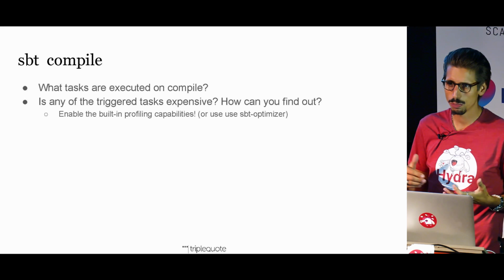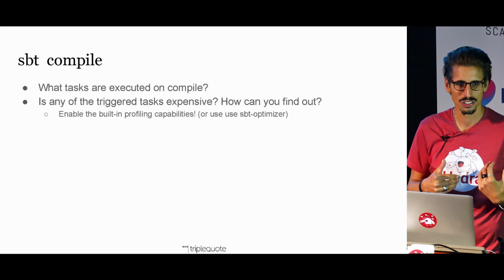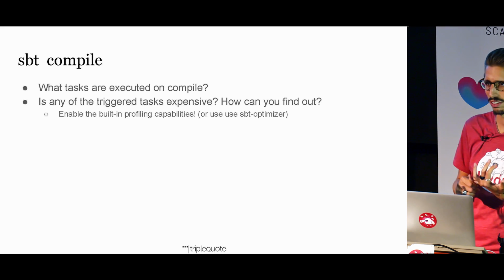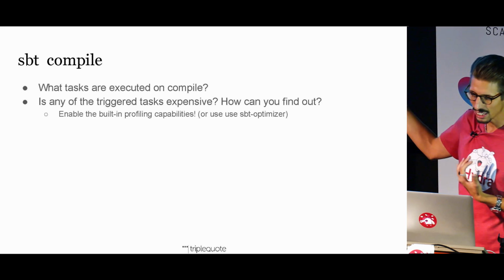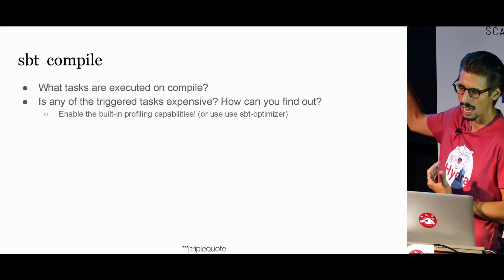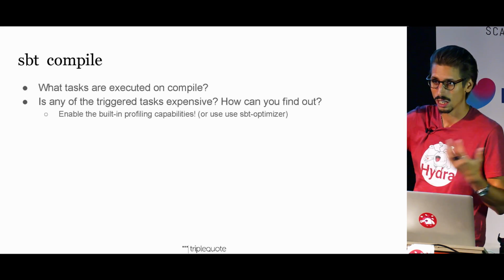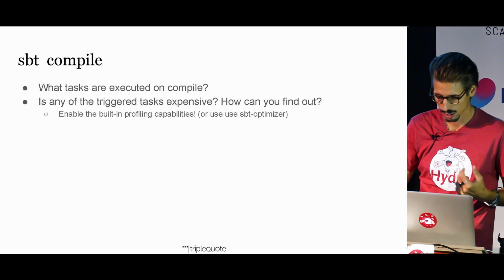It turns out that SBT ships with built-in profiling capabilities. And it definitely took me probably something like 5 or 6 years to find out that they existed. An alternative to enabling the SBT profiling capabilities is the SBT optimizer plugin. I'm not going to talk about this, but I would definitely encourage you to try it out.